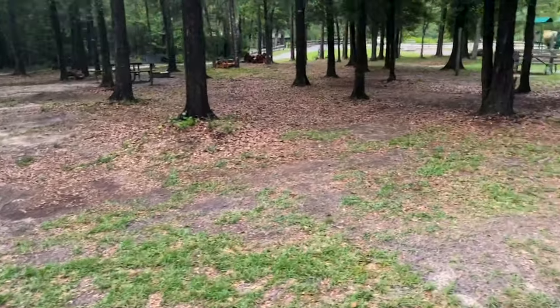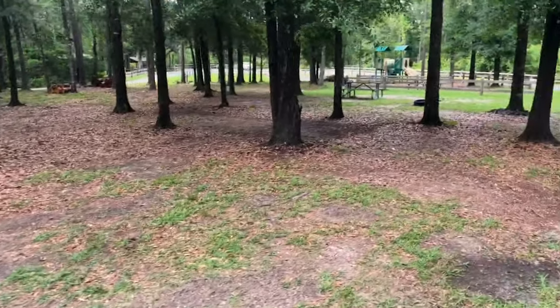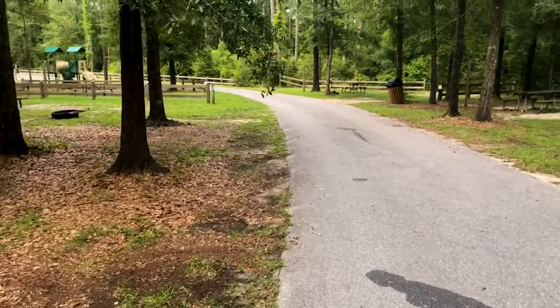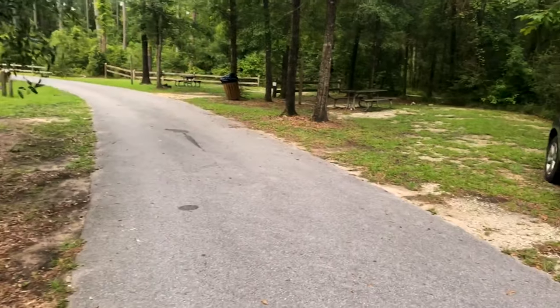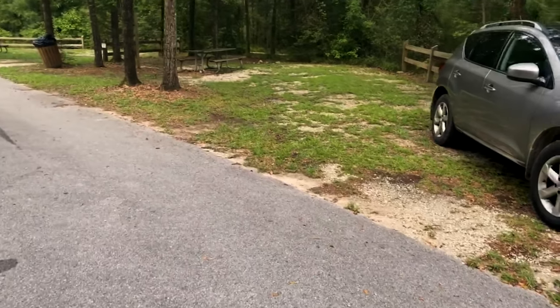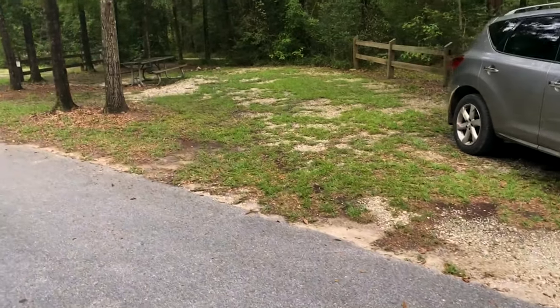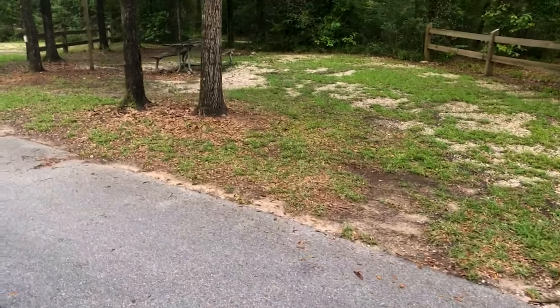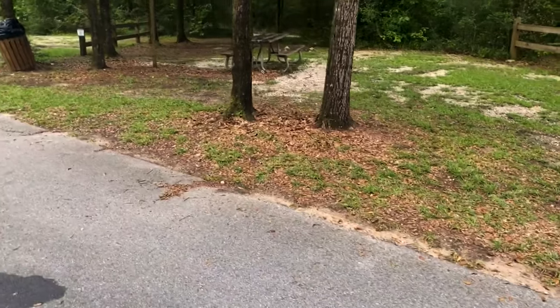It's really nicely maintained. We have one other campsite we can compare it to that's pretty much exactly like this, maintained by the same people. But ours looks way better. Way better condition. And shout out to Billy for helping maintain that.